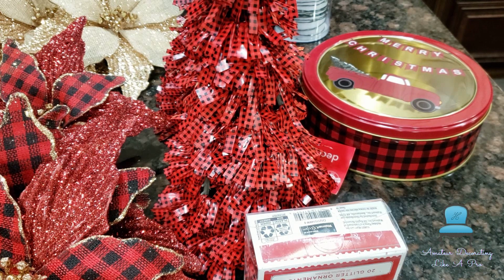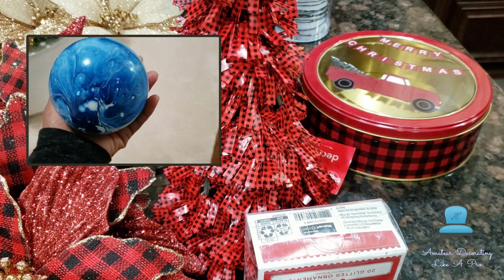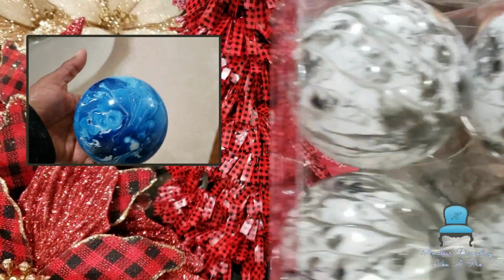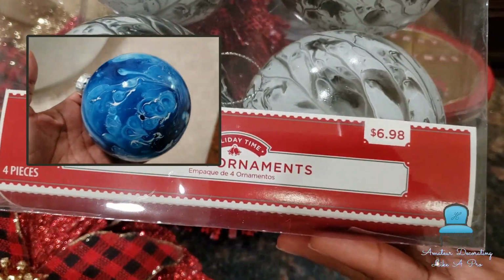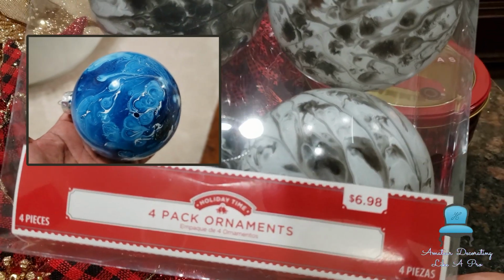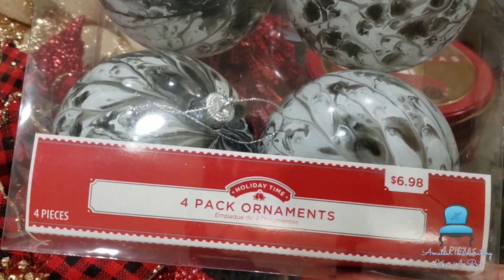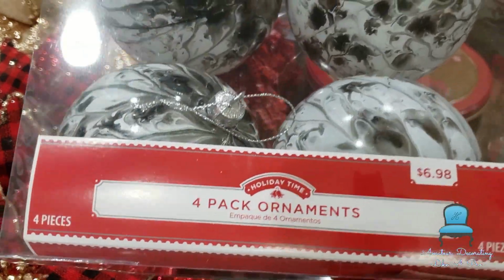Now, I do need to add a pop of white to the tree. And even though I've ordered some things, I'm still using the DIY. I saw these at Walmart and I picked them up and I said, okay, I already got this under wraps. I have this DIY I've got to share with you guys. That is coming out this week, rain or shine, but these are going back.